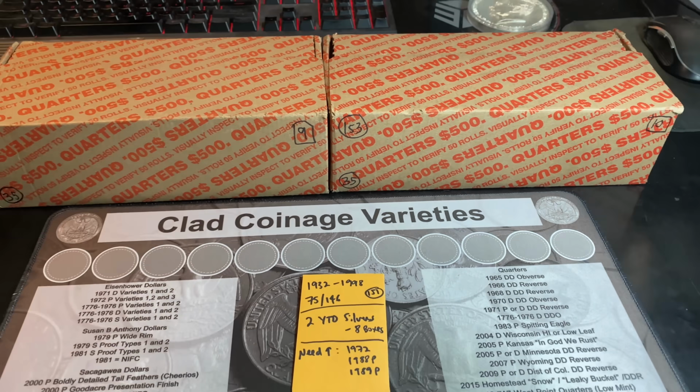Roll number 17 of box number 2 will give us a W quarter, and I've already seen it because it was reverse facing, and I flipped it around and saw that it was a 2020 W, and if you've been watching my videos, you know I'm out of the Weir Farm. So it's nice to get another one of these.